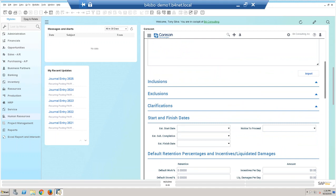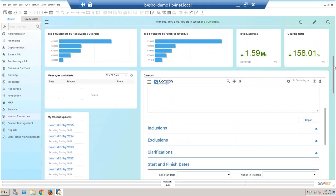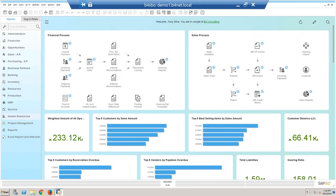The way that the user interacts in Business One, you have a choice. You can do the traditional method of the menu-driven drop-downs over here, or it can be more visual and laid out in a business process. So depending on your security access, you would see then what you have security to work on or what your role should be. This is a full demo system, so you're going to see everything, which would definitely not be the case in most situations.